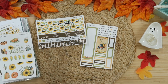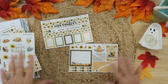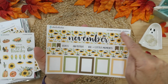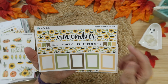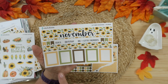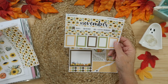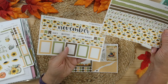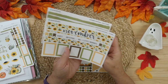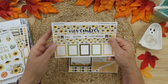Let's go ahead and look at the journaling kit next. This journaling kit is really nice and cheery with all of the yellows happening. So here we have the large November banner at the top with the thinner banner at the bottom, filled with sunflowers, a green apple, and some corn. Goals, gratitude, big and little moments, and again, the color palette happening. This matches, again, with the deco strips. So this top banner matches that banner, and then this bottom matches that. So if you want to make a double page spread, and you want the banners, you can certainly do that.